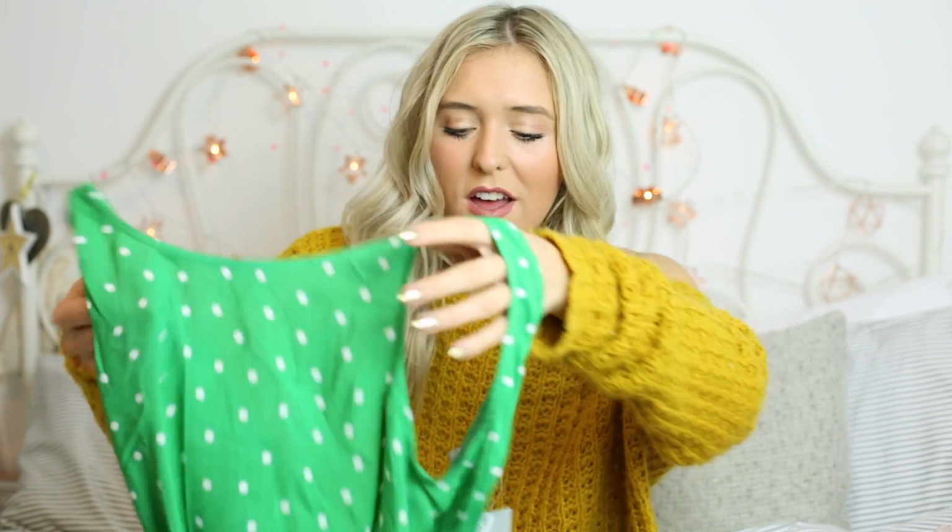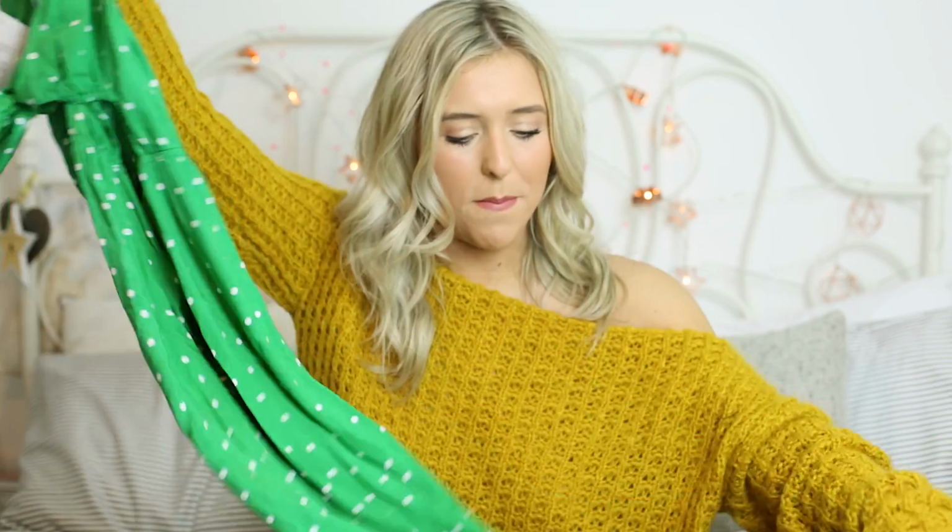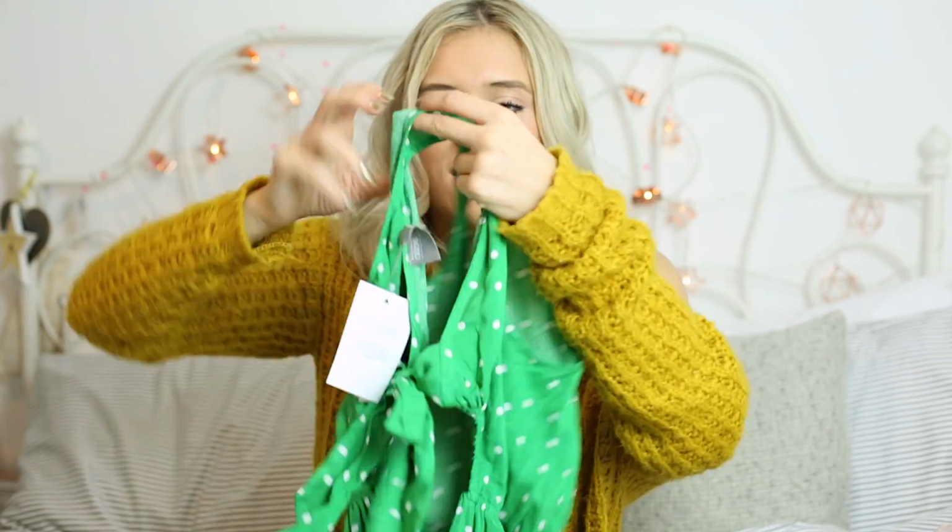So I could not resist this. I was really trying not to go full-blown summer and try to keep it a little bit transitional, although I think jumpers are more transitional, but you know, whatever. I could not resist this. Oh my goodness. So this is a maxi dress, obviously, and look at the back of it. It ties. I'm such a sucker for bow ties and things that are kind of open back, things that you can wear no bra in and just walk around all day.